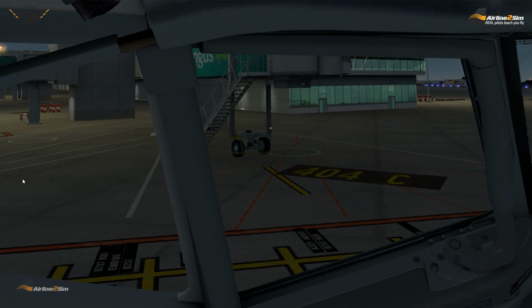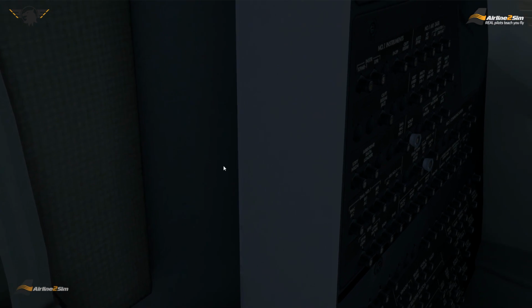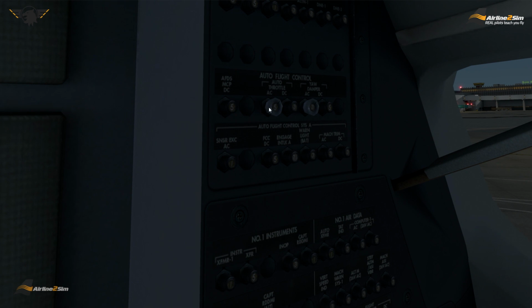Obviously, you've got the panel behind the captain as well. There's another set of circuit breakers behind him, so you have a look there. Again, there you go, there's a collar. Is that a collar? Not a collar, I don't think. No, that's not a collar. So if anything's wrong here, they'll just pop out.